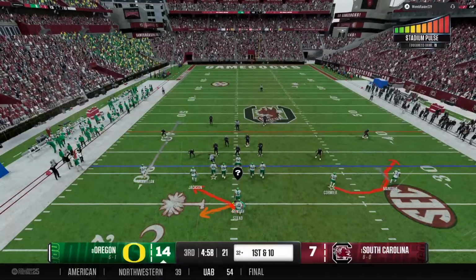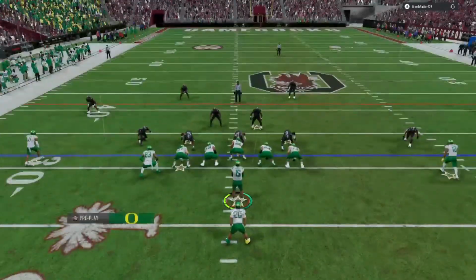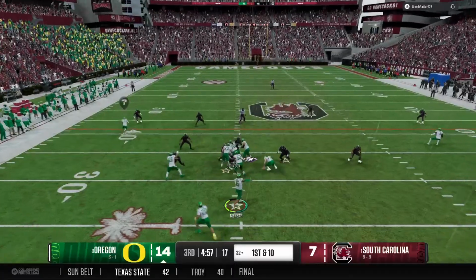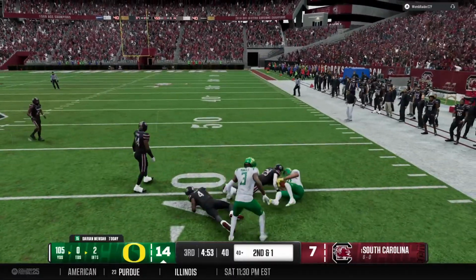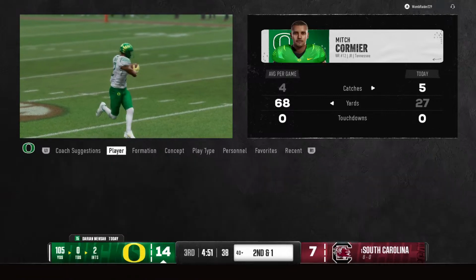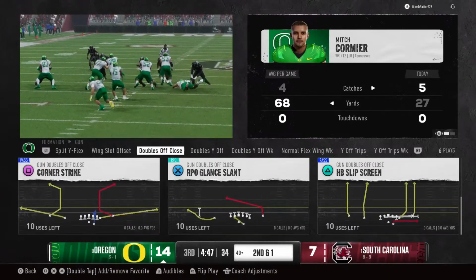And the Oregon offense comes back out on the field. Remember, last time they scored a touchdown. Can they keep clicking here, or will the defense come up with a stop? They start the drive with a quick throw to the right side. Boy, this receiver in the slot is giving this defense all kinds of problems. He has another catch on the day.